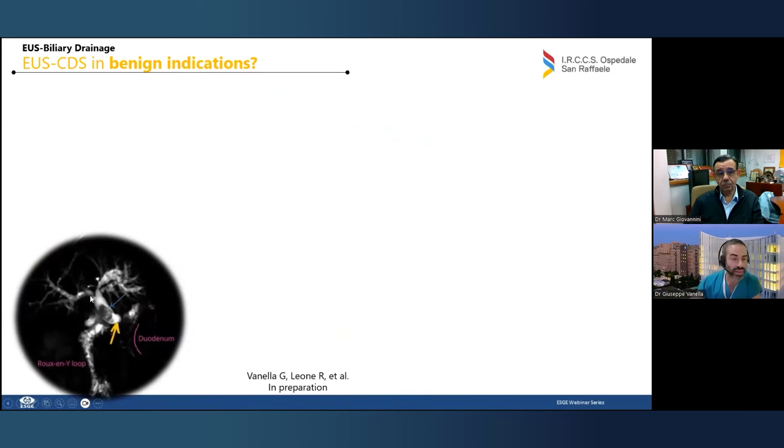The last thing, this is a case from our group, a recent case. Probably we are starting to adopt choledochoduodenostomy in some other indications, as for example, this was a lady undergoing Roux-en-Y hepaticojejunostomy for a trauma.